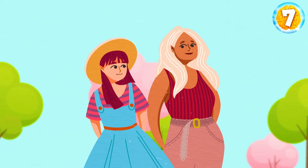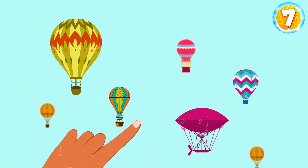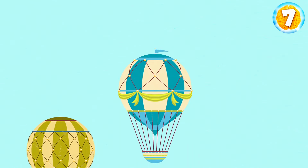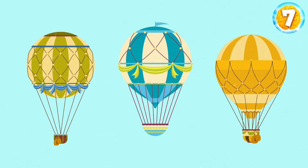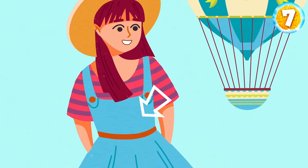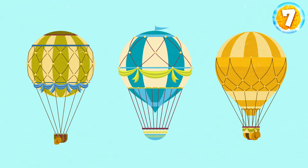Samantha and Julie wanted to have a peaceful Sunday afternoon. They decided to have a hot air balloon ride and headed to the park. The instructor offered them to choose which one they wanted to ride, a blue one, a green one, or a yellow one. Samantha loves the blue one. No surprise, look at her clothes. And Julie wants to go for the green one. Which girl isn't very attentive?